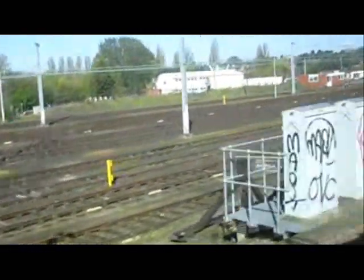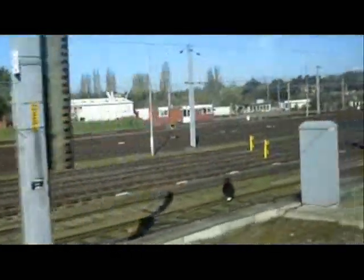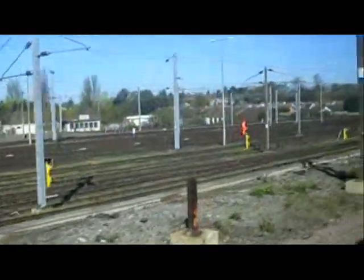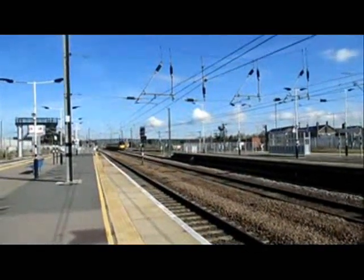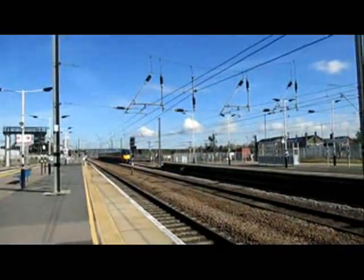Did you get the number of that one? That's a light engine going to Whitemore Yard, I would think. All the carriage sidings. There's a lot more carriage sidings now at the north end of Peterborough. So once more we can say, what a beautiful day. And this is being held up on a red signal, but it's not an actual stopping train.